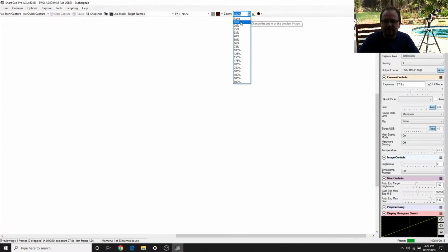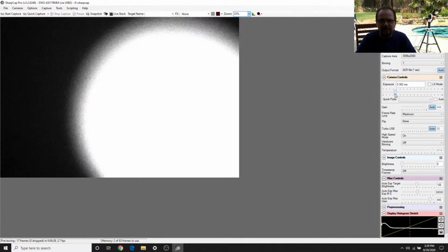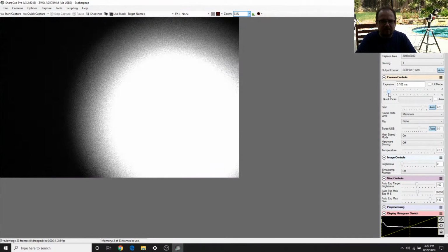I'm pretty sure this isn't what we want to see. So I'm going to knock this down to 33%. Let's go. What is our exposure? We're doing a 27-second exposure. That's not going to work. We want short exposures. We want very short exposures, actually. Let's bring this way down. There we go. That's much better. Probably get it way lower than that.